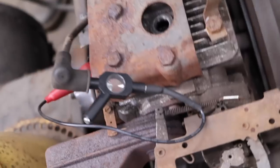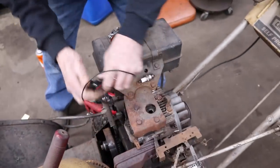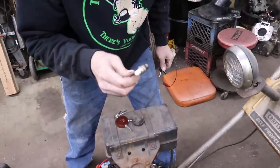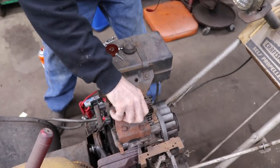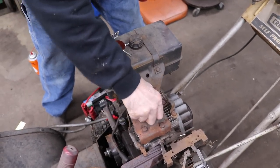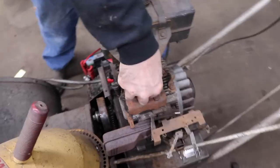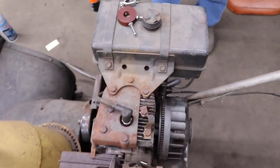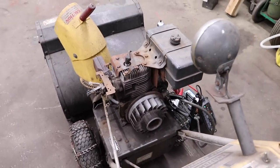Oh yeah. We got spark now. Plug don't look that bad. See if we can get it to kick off. I had to put the head bolts back in, since I'm trying to start it without the cover. Now we're running it real dangerous. Now it's even more of a more dangerous snowblower. So this thing's garbage. I don't want to rely on this.